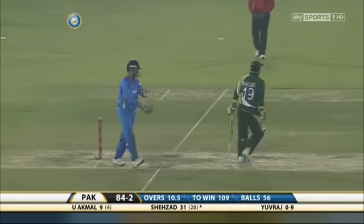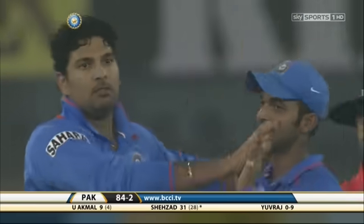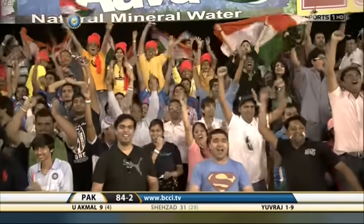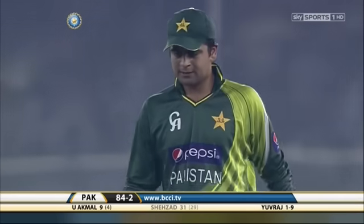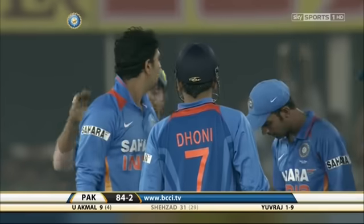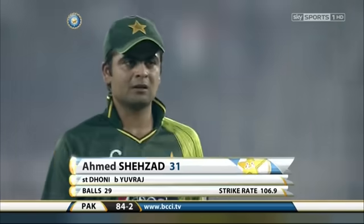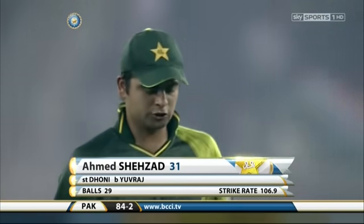Thank you very much. That will do the job for Yuvraj Singh. He's making it a habit. Yuvraj Singh comes in crunch moments. Batting or bowling doesn't matter. He's done it now with the ball after punishing Pakistan for plenty with the bat. He's got rid of Ahmed Shahzad for 31, and it's 84 for 2.